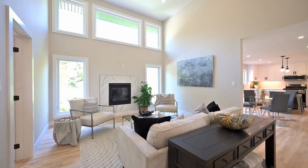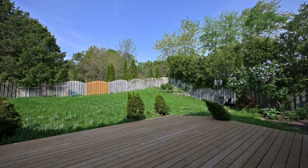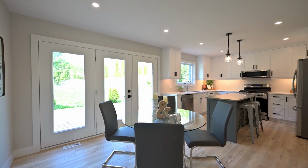In addition to having a main floor office and dedicated dining room, my favorite feature of this home is this 2-story great room that I'm in right now. I can see the backyard, I've got direct sight lines to the kitchen. It really is a stunning home, and you have to see it in person.